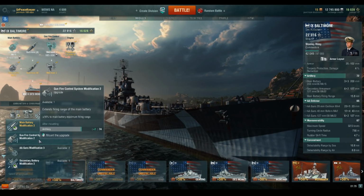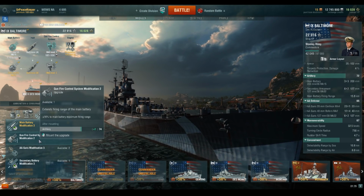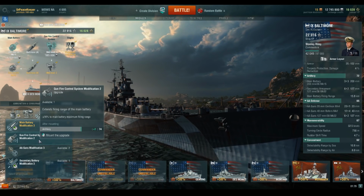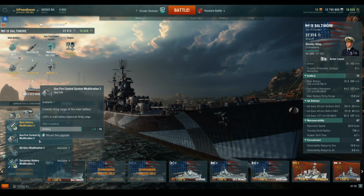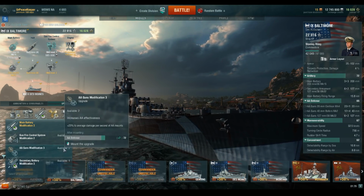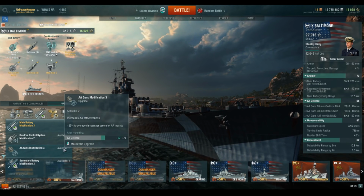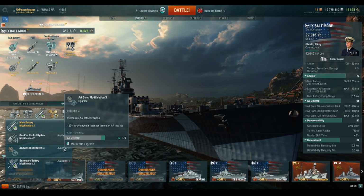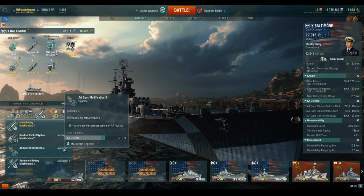The other option here that might be viable, if you're more interested in a longer range engagement, is Gunfire Control Systems Mod 2, which will give you 16% to your main battery firing range, allowing you to sit back just a touch further than Main Battery Mod 3 would. And of course, if you are again going for the anti-aircraft build on the Baltimore, AA Guns Mod 3 is going to add 25% to the DPS of all of your AA gun mounts, and there really is no reason not to take this skill if you are going for that build.